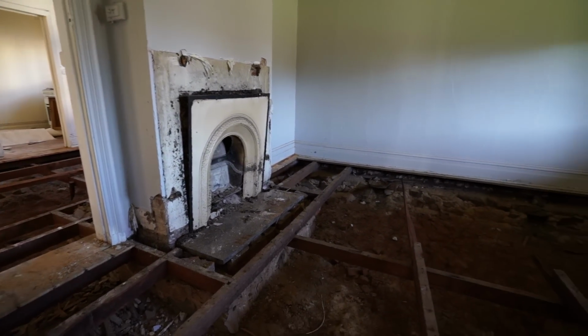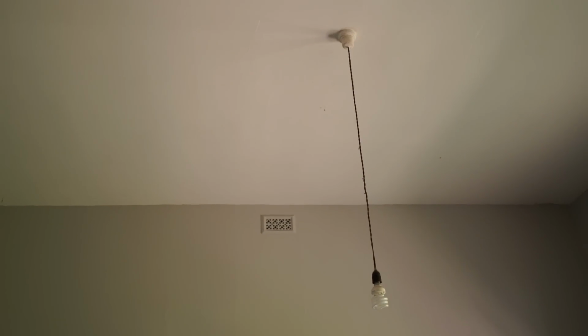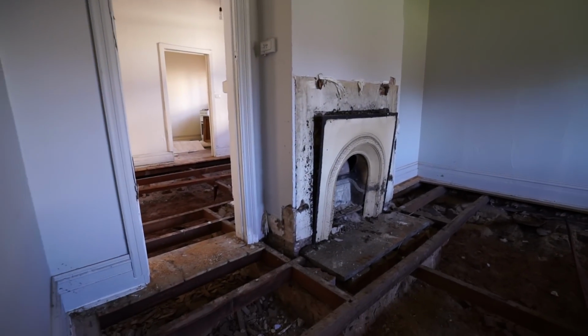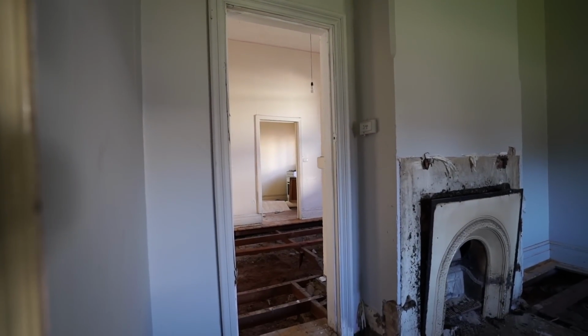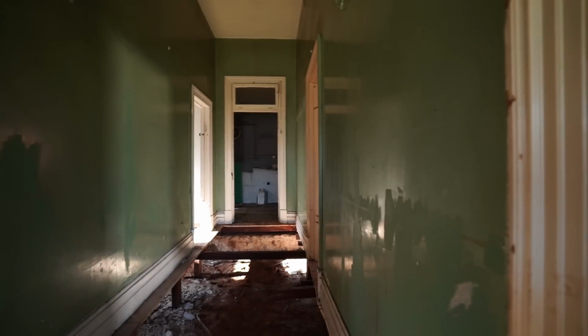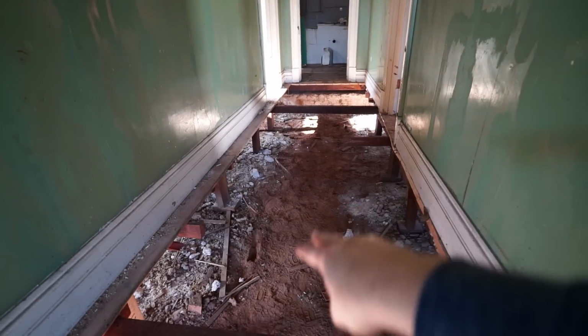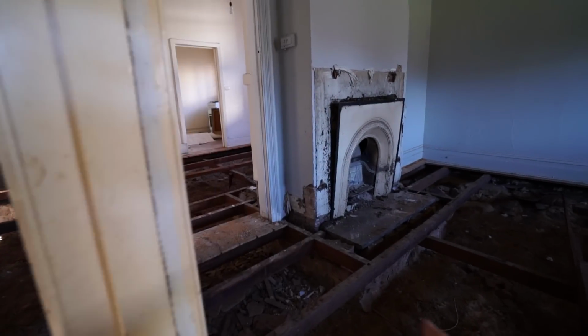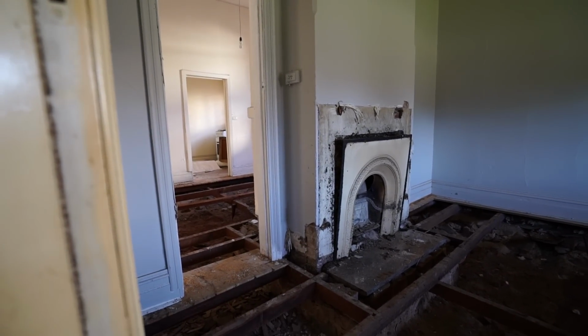Now, I haven't done the research on this place yet, but it looks to be around a 1900 build, 1900 to 1910. And it has been divided into a maisonette, a duplex. Unit 1 and 2. That is why there is a doorway from this room to that room. And much like the place I live in, which is a bungalow separated into two, I've got the hallway section. And the other tenants would have a doorway exactly straight through, joining these two rooms.